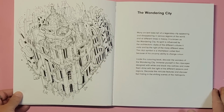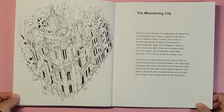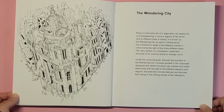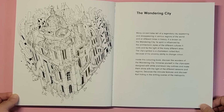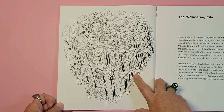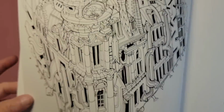Many ancient tales tell of a legendary city appearing and disappearing in various regions of the world at different times in history. Its spirit is influenced by the architectural styles of the different cultures it visits and by the light of many different skies. The city's symbol is a chameleon called Carl because of his uncanny ability to change color. And inside each one of these illustrations, you have a chameleon. And it's right in there.